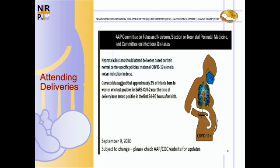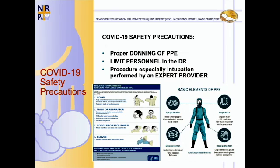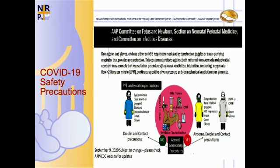In terms of attendance to deliveries, the standard of care has not changed, and the AAP recommends that maternal COVID-19 alone is not an indication to call the specialist or neonatologist to attend to a delivery. COVID-19 safety precautions include proper PPE, limiting personnel inside the delivery room, procedures done by an expert provider, especially intubation. Since newborn resuscitation and subsequent care in the neonatal ICU involve procedures which are aerosol generating, this requires the use of PPE and isolation precautions to address airborne, droplet, and contact precautions.